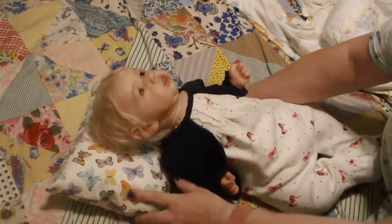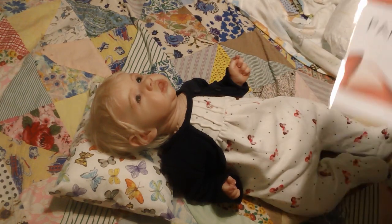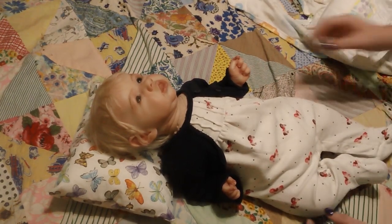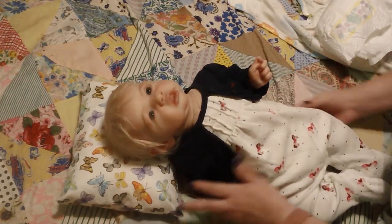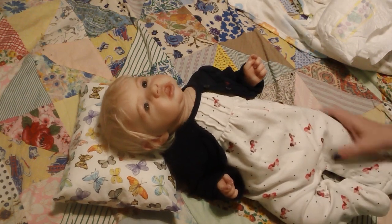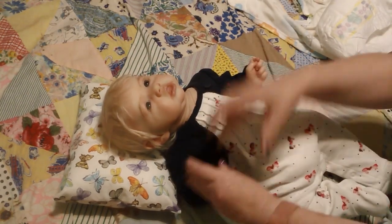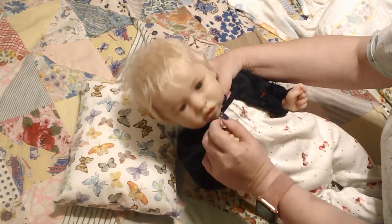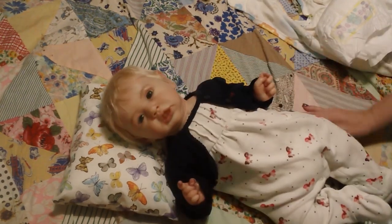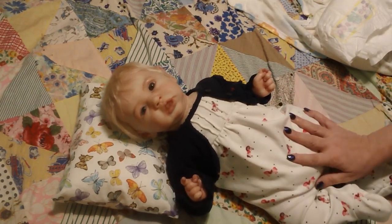So, how it came about for me to get her, let me grab her paperwork. I was not sure if I was going to add the sculpt to my collection. I had been looking off and on at different Saskias, but she was so popular, it seemed like everybody had her, kind of like Levi. There was something about the mouth that turned me off a bit, but her mouth is made so she can suck on her finger, and she can take a modified pacifier.